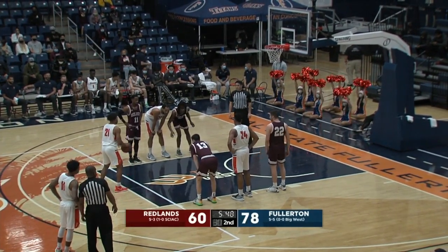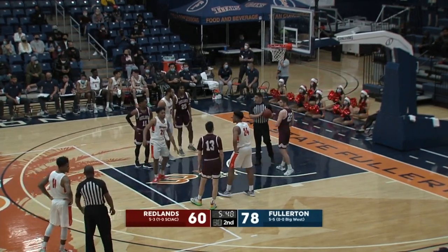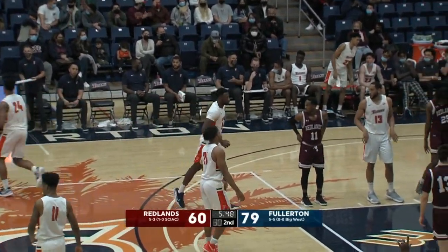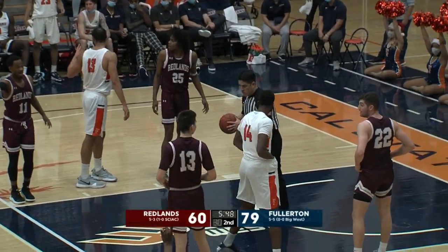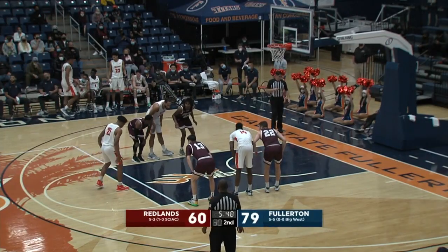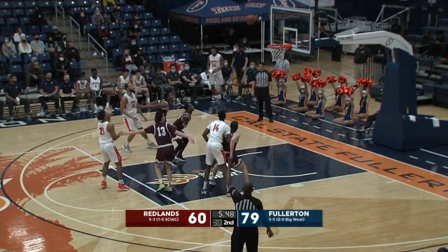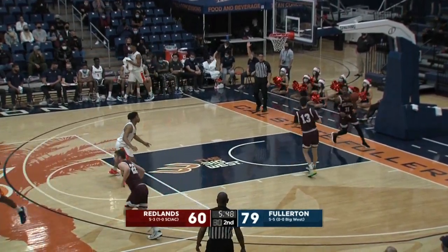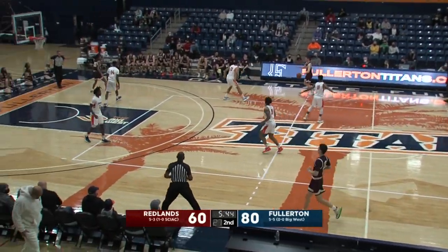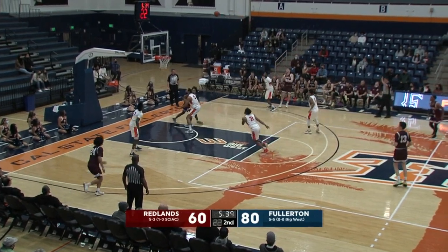Dante, if he makes both, can push the Titan lead up to 20. First free throw is pure. Dante Maddox, 12 points. Famuke Dumbia coming in replacing Anasicki. 14 points for Anasicki. See if he comes back in with only 5:48 remaining and a 20-point lead now for the Titans as Maddox has hit both.